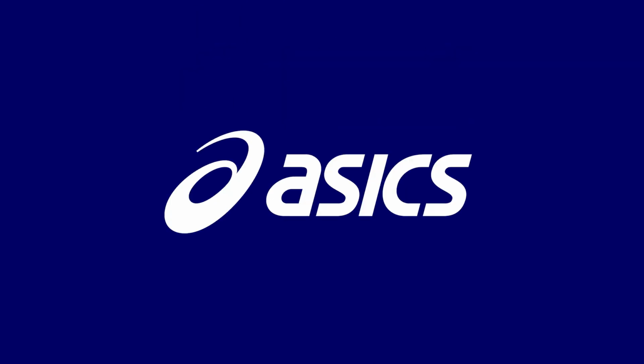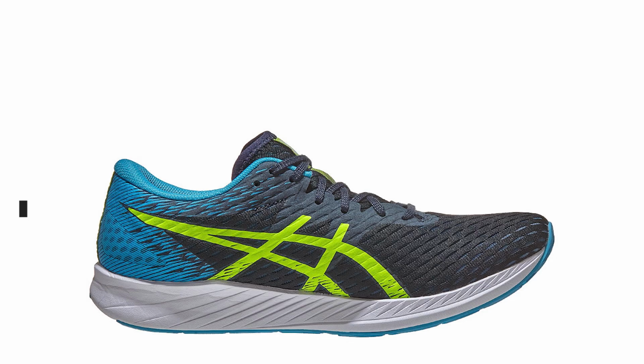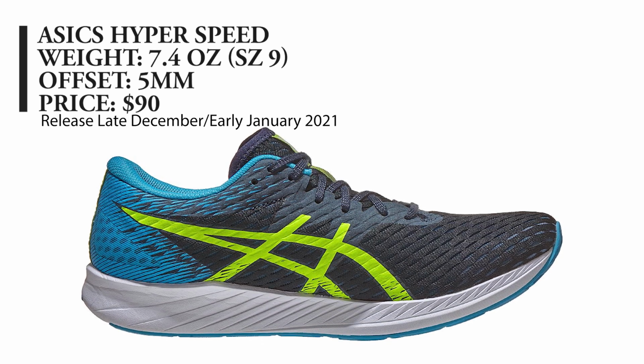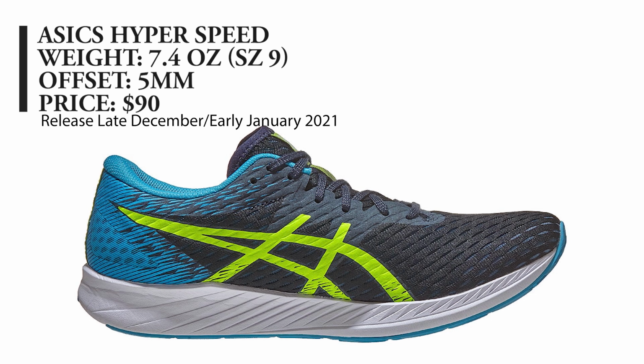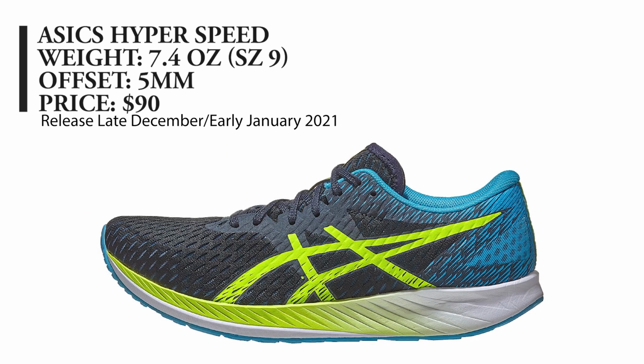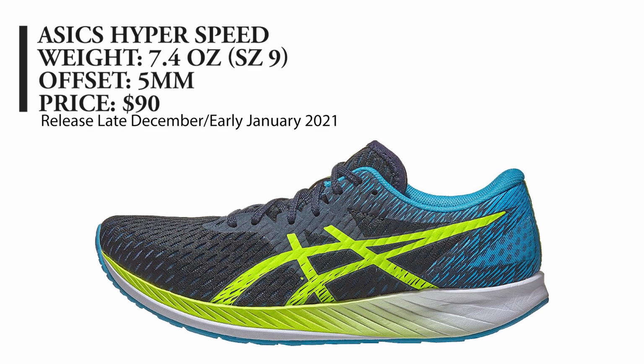The next company we're going to look at is Asics. A lot of people are excited that Asics is bringing back a classic racing shoe called the Hyper Speed. It's supposed to be a very cheap, lightweight racing shoe. It's supposed to weigh about 7.4 ounces, which is the same weight as an Alpha Fly and also the Carbon X2, and also the Rocket X.